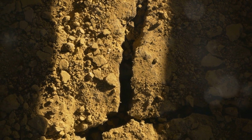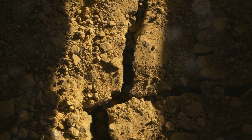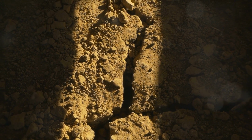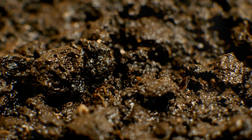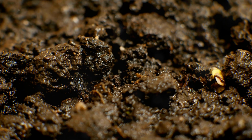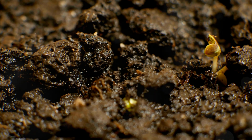Sandy soil is known for its gritty texture. When you run your fingers through it, you can feel the coarse grains slipping through, almost like tiny pebbles. It's made up of small particles of weathered rock. Over time, these rocks break down into smaller and smaller pieces, creating the sandy soil we see today.